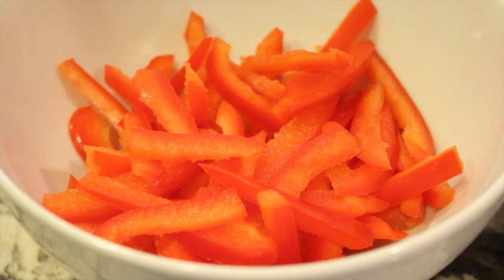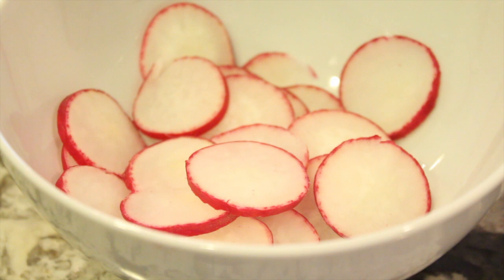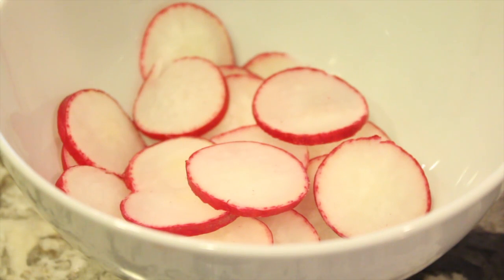So the next ingredient here we have is a red bell pepper, and I've sort of julienned, which is just a fancy word for thinly sliced. Next we have an apple, and this is a Pink Lady apple, which happens to be my favorite, and again I've julienned, which is thinly sliced. And the last ingredient here is a radish, and I've sliced it very thinly. You can see it's very thin slices, and it's amazing and super crunchy, and it's gonna add a nice texture to the salad.